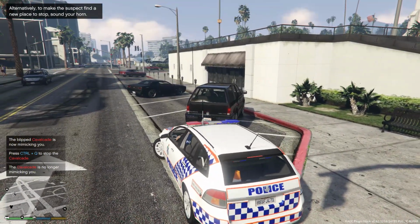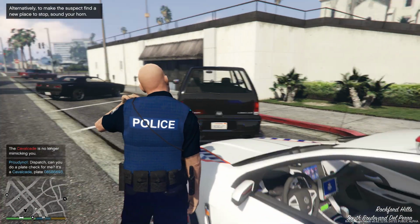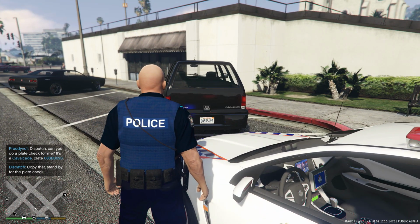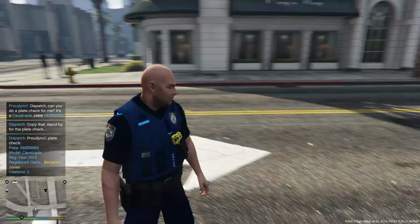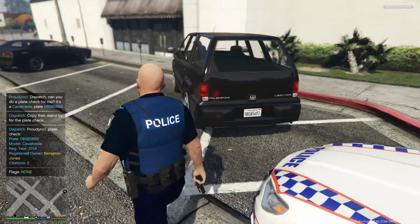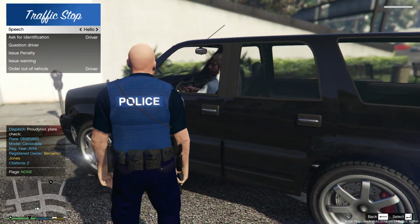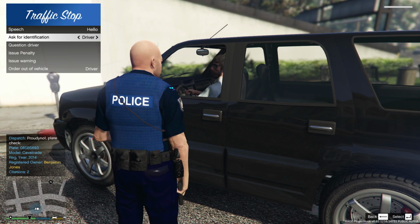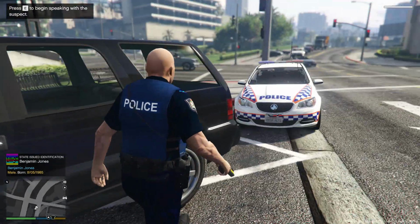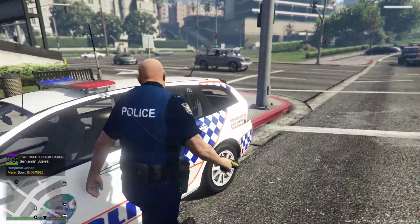Right, let's just run a quick plate on this vehicle, see if he's got anything on him that should concern us. Suspect's license plate 08 Sam. Okay, we've got no flags, so we're going to go talk to him today. Hey, hello. Can we please help? Are you the registrar of this vehicle, Benjamin? Yes, he is. Okay, we're going to go check Benjamin on the police computer, see if he has anything against his name, and we'll get back to him.